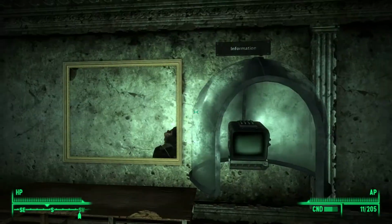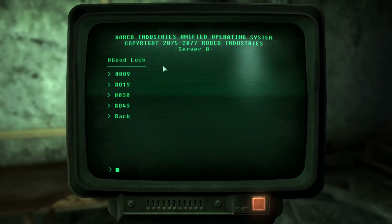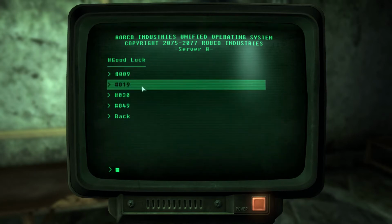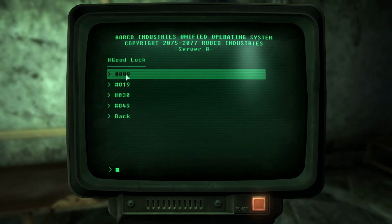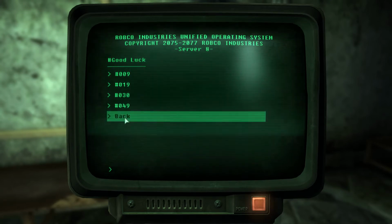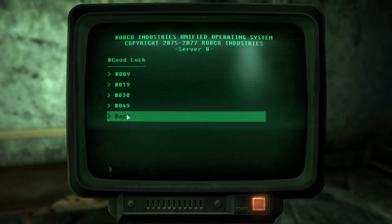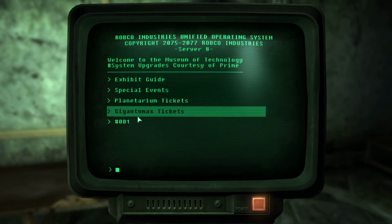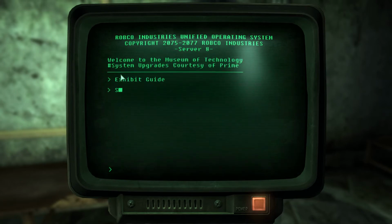Like I said, I'm not really sure if I should mess with this because it says good luck, and I feel like if I push these, I'm going to lock myself out. I noticed that they all have a 9 at the end except this one, and it's like 0, 1, 3, 4. So there's some kind of pattern here. I'm not sure if I need to pick the one that doesn't match or what. I'm really afraid to mess with it though. I guess let me just click zeros.